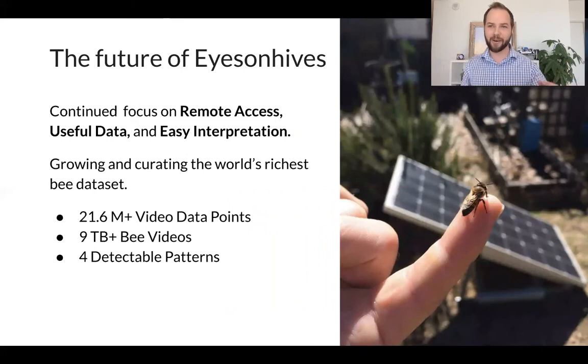So, where are we going with Eyesonhives? We remain committed to improving our three key focus areas: remote access, useful data, and easy interpretation. We're growing and curating the world's richest bee dataset. You can see in some of our numbers there. And more importantly, we're able to continually improve the software on the devices themselves through remote updates, as well as our cloud data platform and web app.